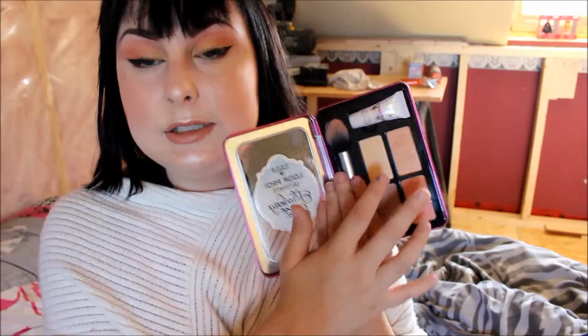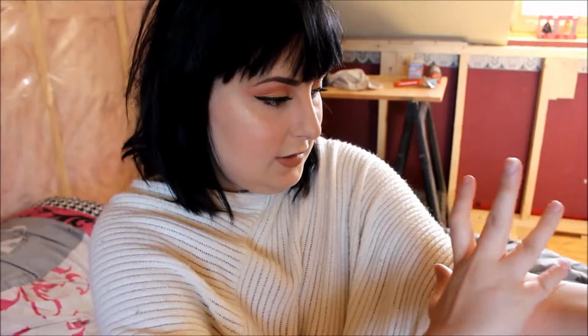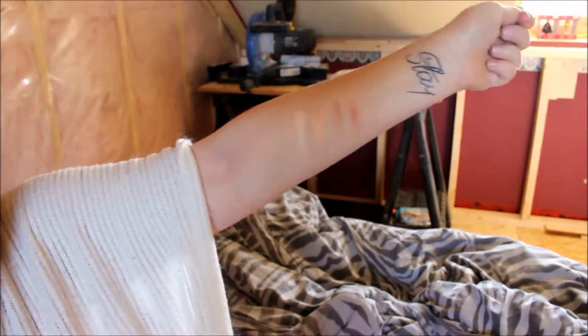Those two highlights show up so well on my skin. I use the brush, sometimes I use my e.l.f. or Real Techniques brushes. I will just swatch them for you. And take note, I'm sort of fair, so I like when things show up, like the highlight especially. So this is the two highlights, and these are the contouring products. It's amazing, and this is how they look.